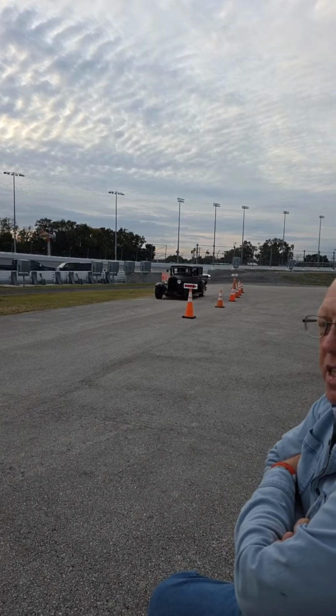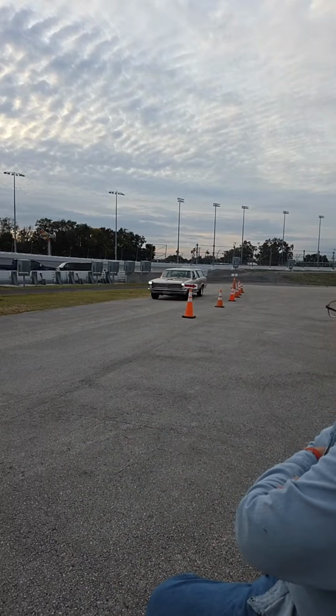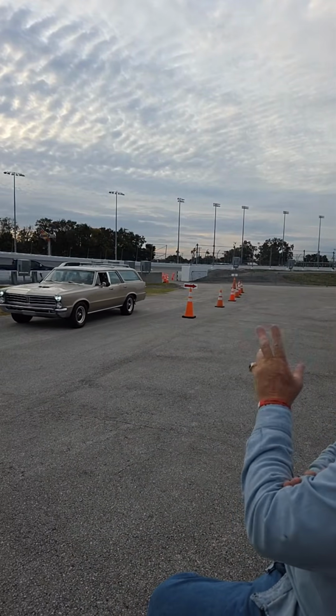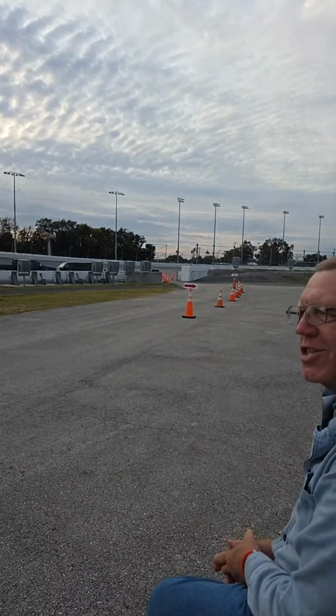Look at this. Is this a Pontiac? This wagon a Pontiac? It looks like it. Pontiac Tempest wagon. That is cool.